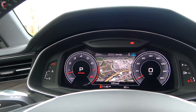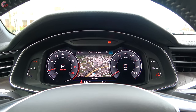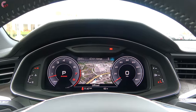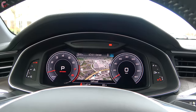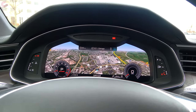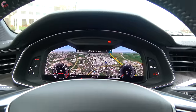Of course, what you're looking at is virtual cockpit, and this is standard on Premium Plus and Prestige. Now this is a slightly upgraded version 2.0 that you see in a lot of the latest Audis, and it's got slightly different graphics and improved performance. But you've got the same functionality, so you've still got your stuff, like most impressively, your Google Earth Maps. Still looks stunning, and still none of the rivals have anything that's like this.